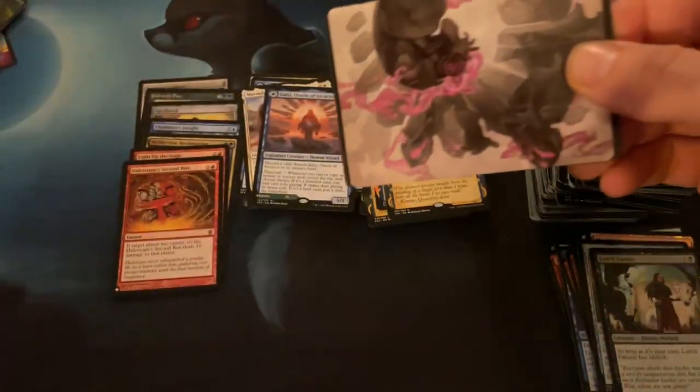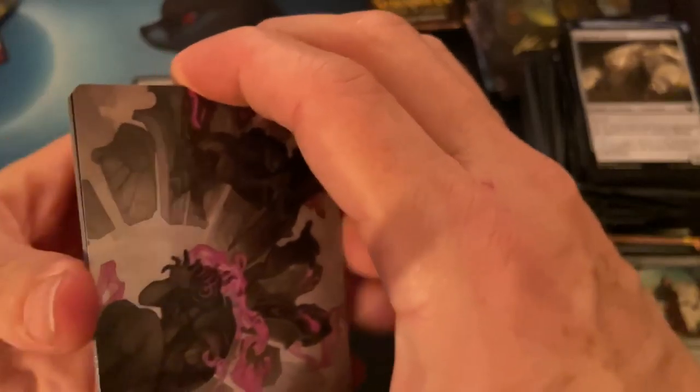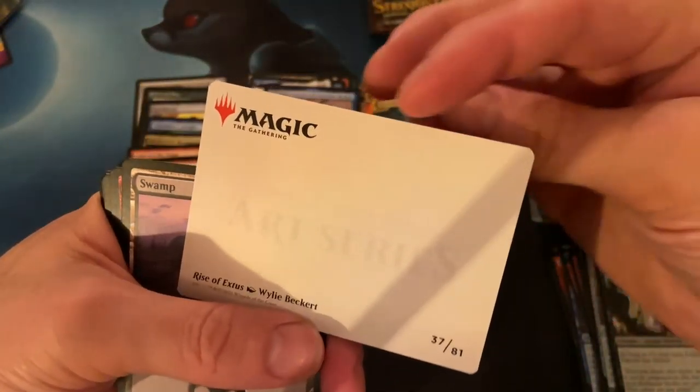We should have probably about seven. One, two, three, four, five, six, seven. Yep, there we go, seven. So they actually are one in four. Twenty-eight. Nice. Very, very nice art there. What is that one? Rise of Extus.